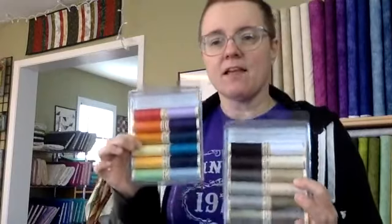So I've got back to the thread. I've got lots of these, and I'm also considering just popping open a few sets and selling some of them individually because I did get a lot.